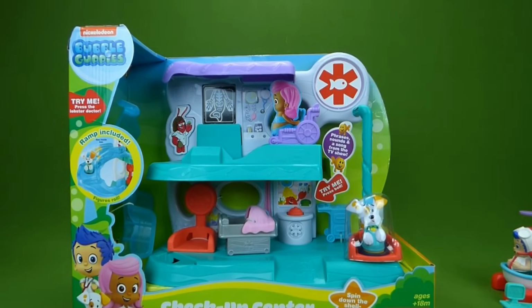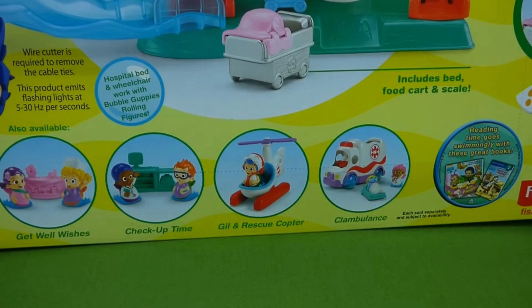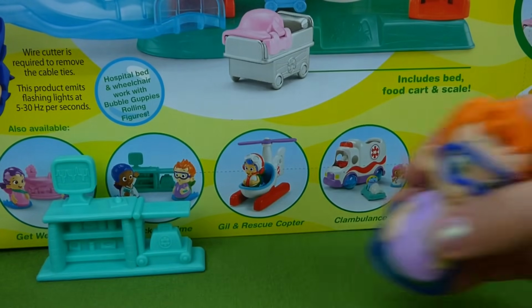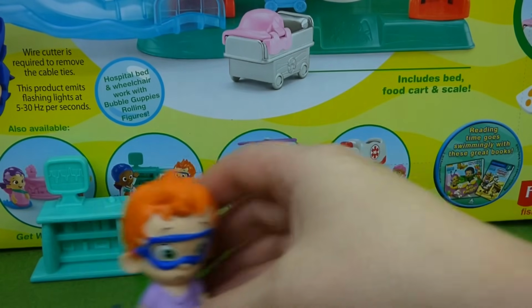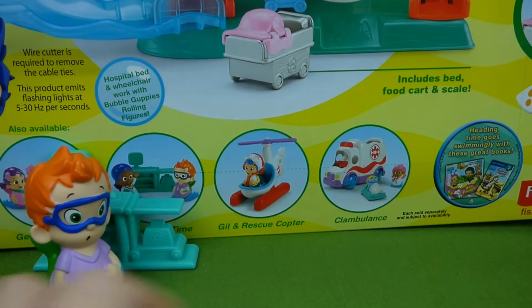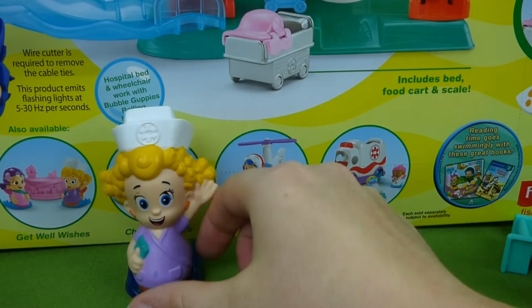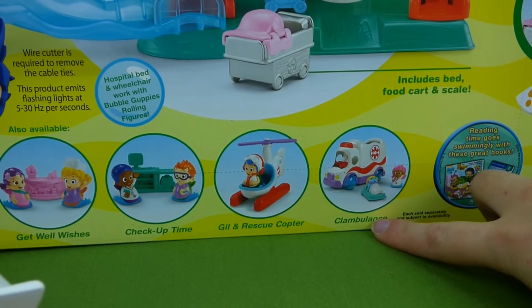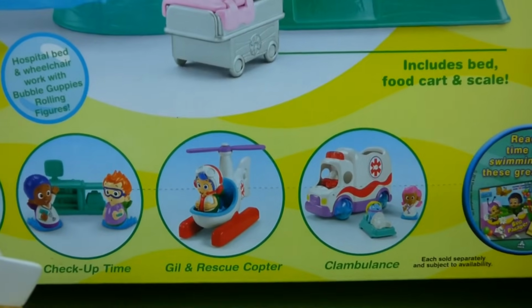And then we also have, let's go back here and I'll show you. Here is the checkup time set, and we have the desk that comes with it, and Nani. And see how he has a little Band-Aid on his arm? So that's the pieces we have from that set. And then we have Nurse Dima, from the Get Well Wishes. Hopefully someday we'll be able to get the Clambulance, the Bubble Guppy Ambulance. It looks really neat, but it's super hard to find.